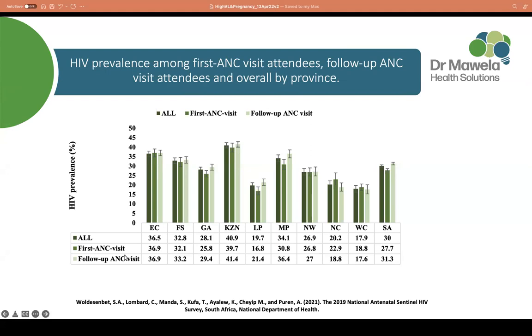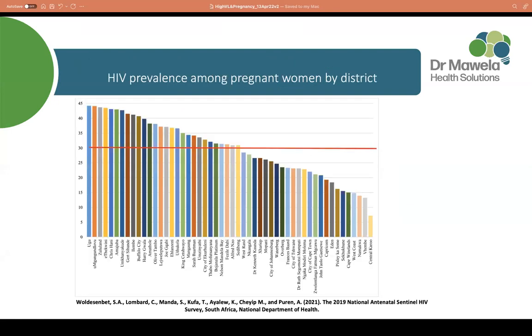And you would see that they subclassified into first visit and those who were tested during the follow-up. Depending on the province where you are from, you might find that, for example, if you look at Mpumalanga, most women are tested positive during a follow-up ANC visit versus presenting for the first time pregnant, already knowing their status. So these are some of the sub-classifications you can look at in interpreting this particular data.